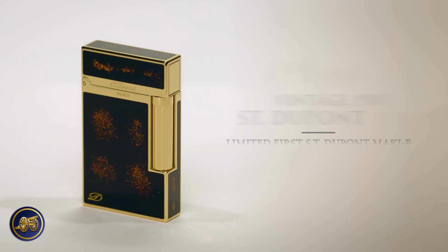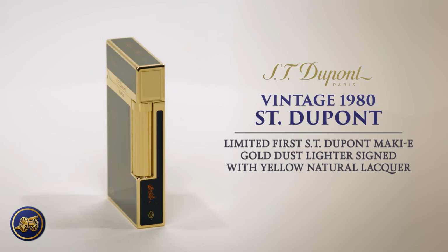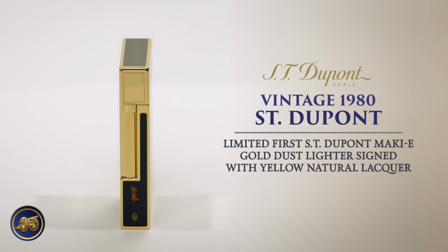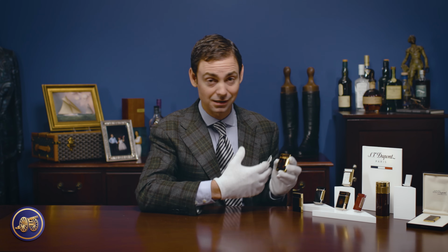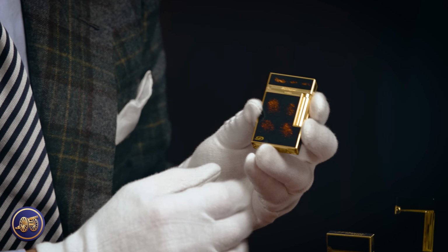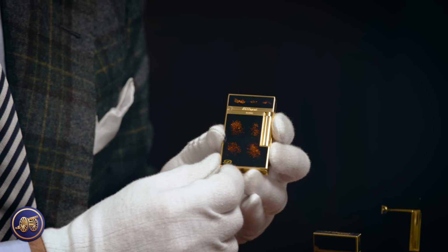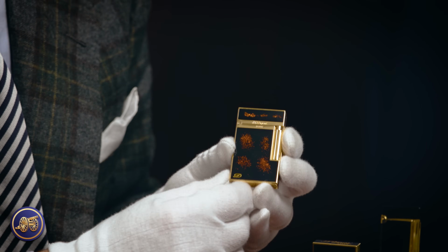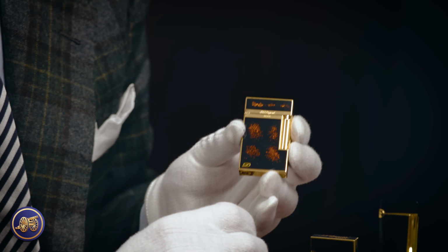Up next, we have a limited 1980s Dupont Maki-e Gold Dust Lighter signed with yellow natural lacquer. This is an absolutely stunning example of craftsmanship, and it's hard to say that there is a most rare amongst a collection of incredibly rare lighters, but this might be it. This rare vintage 1980s limited first Dupont Maki-e Gold Dust Lighter is a true museum quality piece representing the first gold dust lighter ever created by Dupont.